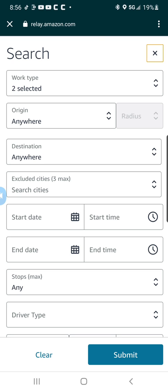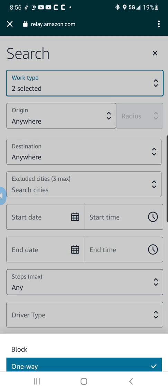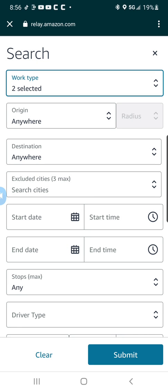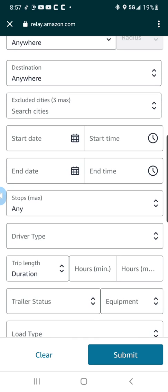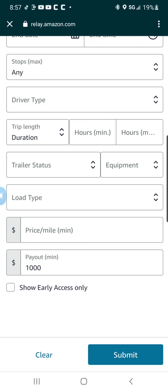So for the sake of argument, right now we are having it show us one-way and round trips. And we have the filter set from anywhere to anywhere, and any type of equipment, any type of driver. The only thing I did was I put a minimum of $1,000 payout. I'll change the filters here in a minute, but that's kind of how I would look for loads.